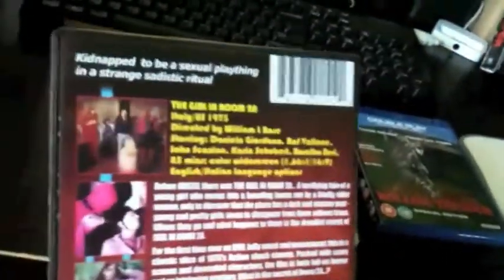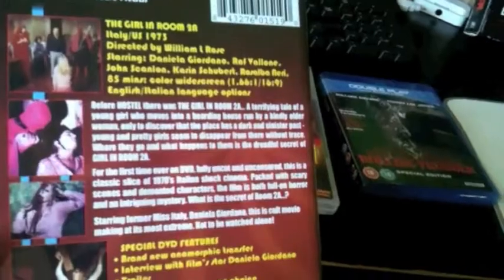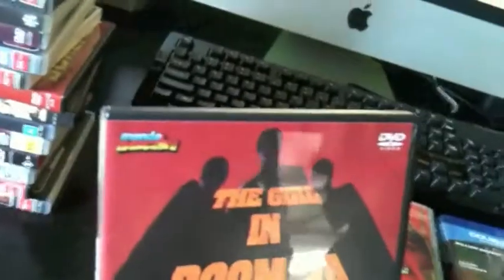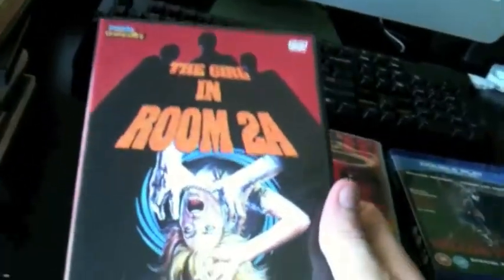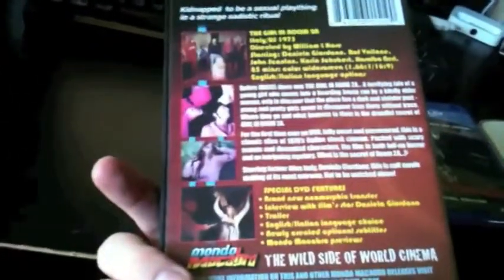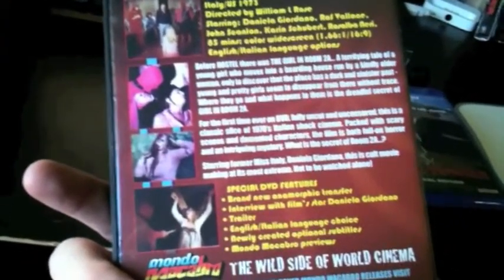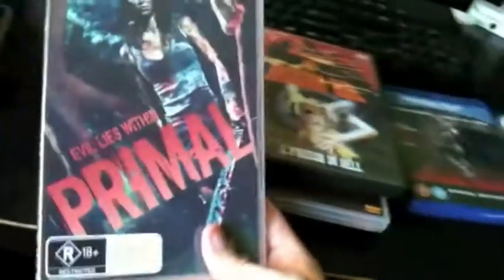So this is a giallo that's never had a DVD release before, 1973. It's not meant to be a brilliant one, but the fact that it was quite rare, only on VHS, and is now on DVD in a lovely anamorphic transfer by the good people at Mondo Macabro, who are having a sort of second wind at the moment, which is really cool. They got some good stuff coming up, I believe. Fully uncut, uncensored, 1970s Italian shock cinema. Very good. Girl in Room 2A.